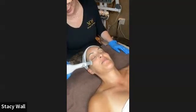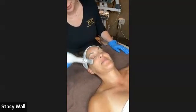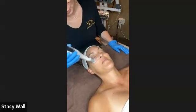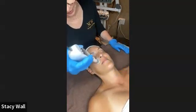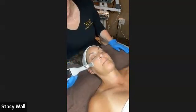Exactly. Yeah. So then you would do on the neck, you do 5 minutes of the pulse and then 5 minutes of continuous for the entire neck. So if you want to add the neck.